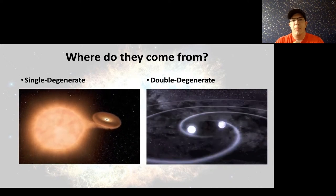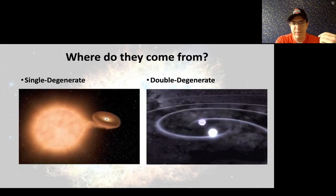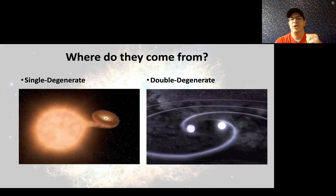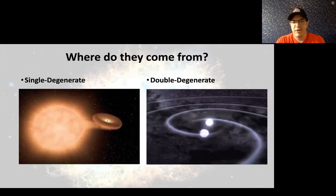And that's great. But how you actually get the white dwarf to gain mass to the point that it can explode when it hits the Chandrasekhar limit, it's a huge open debate that we haven't really solved. So it's kind of wild that these are so critically important to astronomy, and yet we don't really have a great understanding of where they come from.